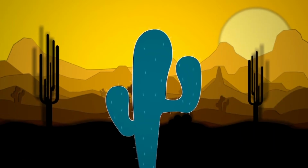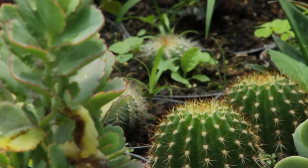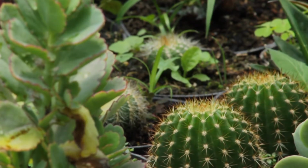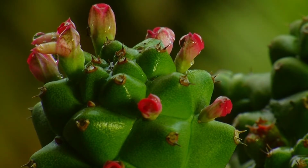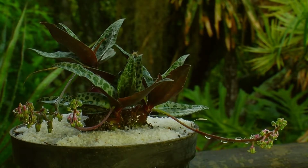Among the most recognized families of succulents are Cactaceae, that is, cactus. These plants have a wild beauty and exotic, lively colors, which, when added to their easy maintenance, makes them an excellent option for decorating different spaces.